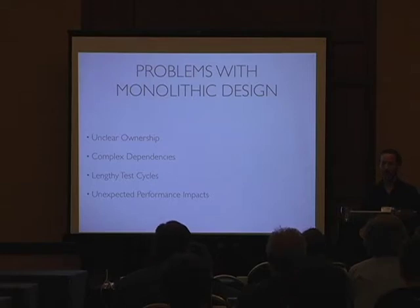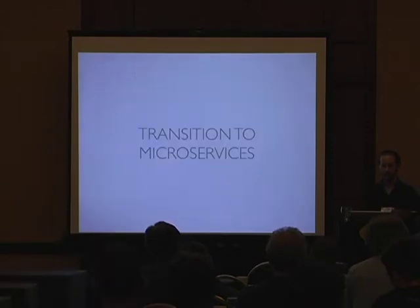Really the worst part is that even after going through testing, we could find performance impacts in production that weren't detected because we just can't throw that sort of load at things in our test environment. So there were some bad production issues, and as a result of that, we started looking at ways to improve things. And that's when we started thinking about microservices.